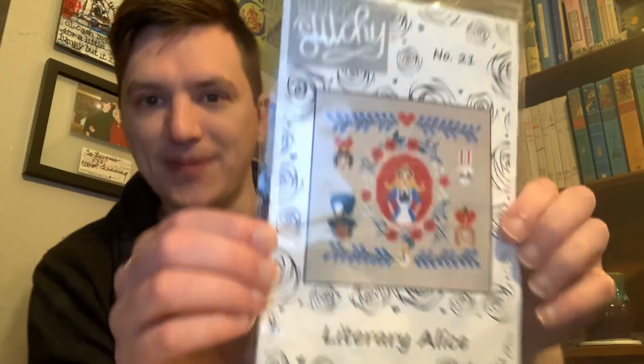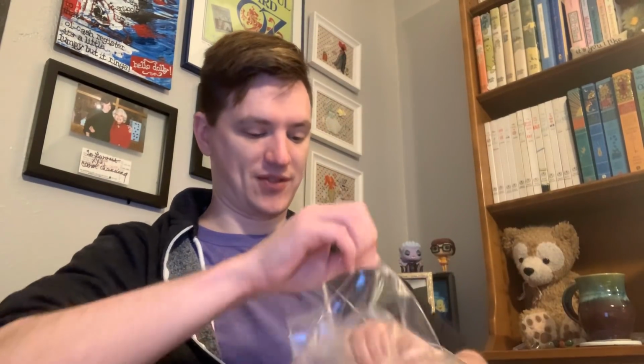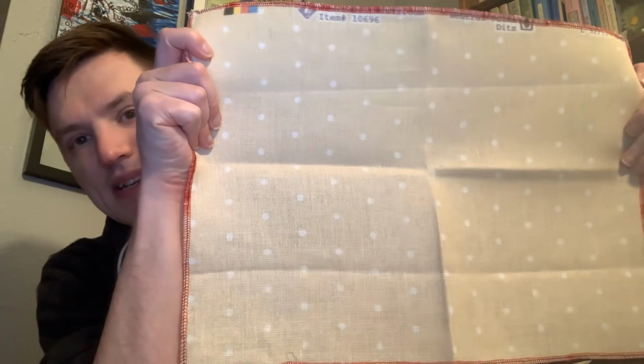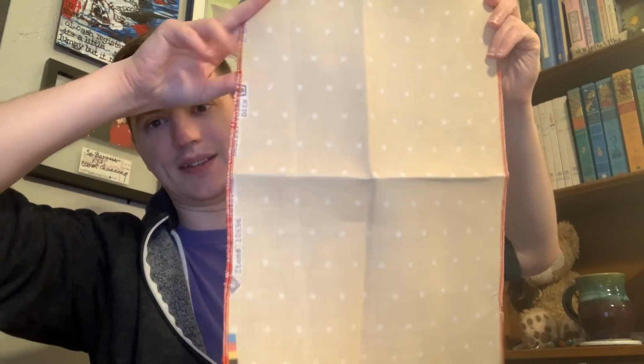And then I needed some more DMC, because of course I did. Or no, this wasn't a DMC order. Then I needed some fabric because I got Literary Alice from Bendy Stitches, which is going to be a new Mania start as well. So I ordered fabric for it, but of course I couldn't just let fabric travel by itself. So I ordered two pieces of this one. It is Neutral Polka Dot from Fabric Flare. So I ordered that for Literary Alice and for another thing that I can't tell you about yet.